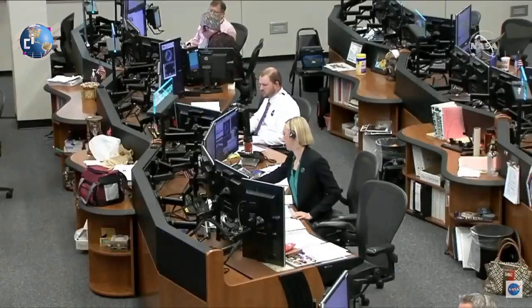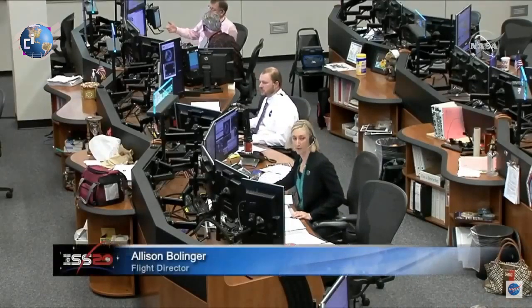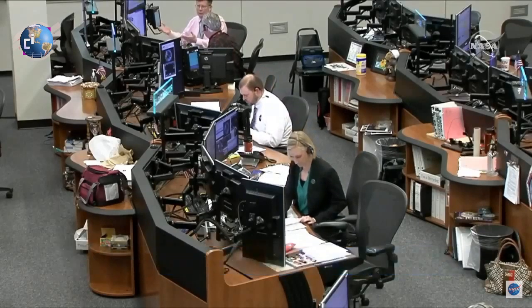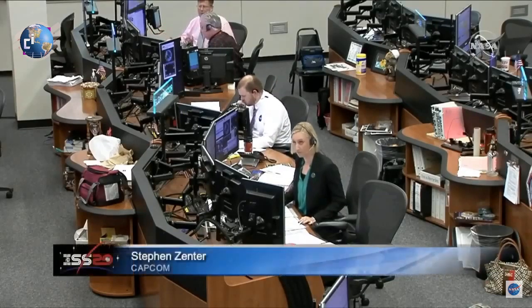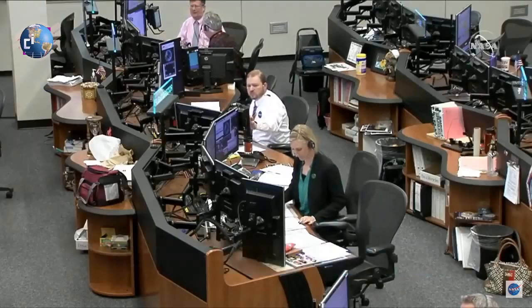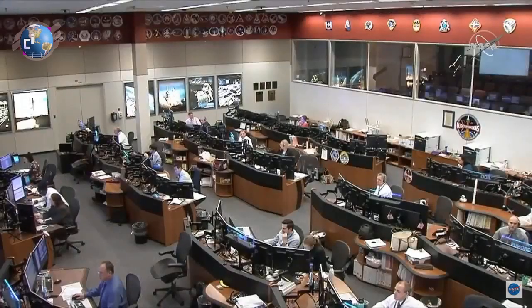She'll be leading the teams here in Mission Control. She'll also be communicating and working hand in hand with Northrop Grumman's teams in Dulles, Virginia. To her right is Steven Zenter, the Capcom today. You're going to hear his voice this morning as he speaks to the crew aboard the International Space Station. He'll be filtering information from the teams here in Mission Control up to astronauts aboard the station.